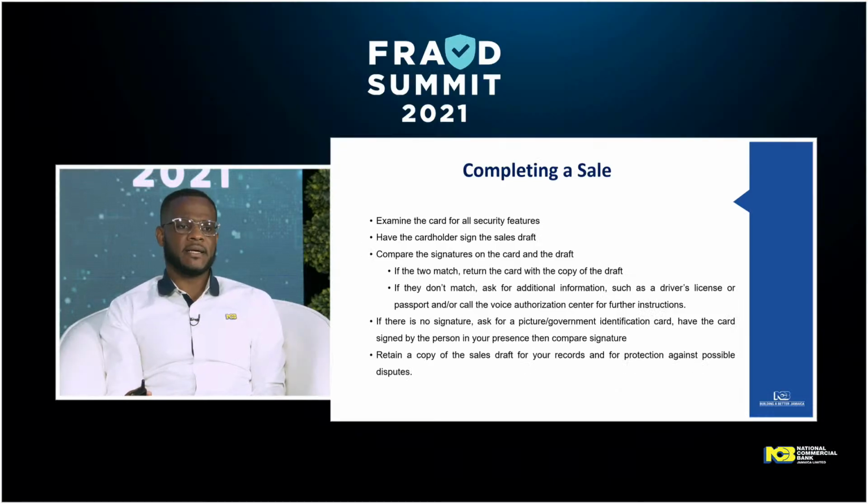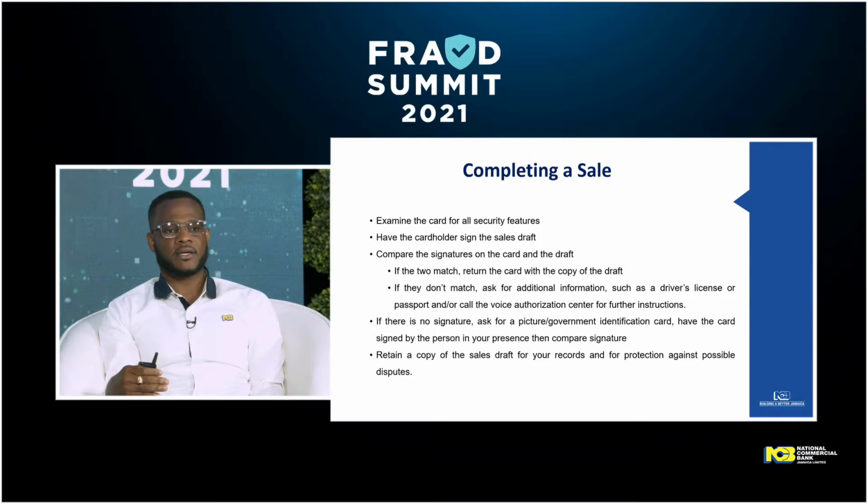Now, completing a sale, what are some of the things that you should do? Ensure that you examine the card for the security features. Have the cardholder sign the sales slip. Compare the signature on the card to that on the draft.